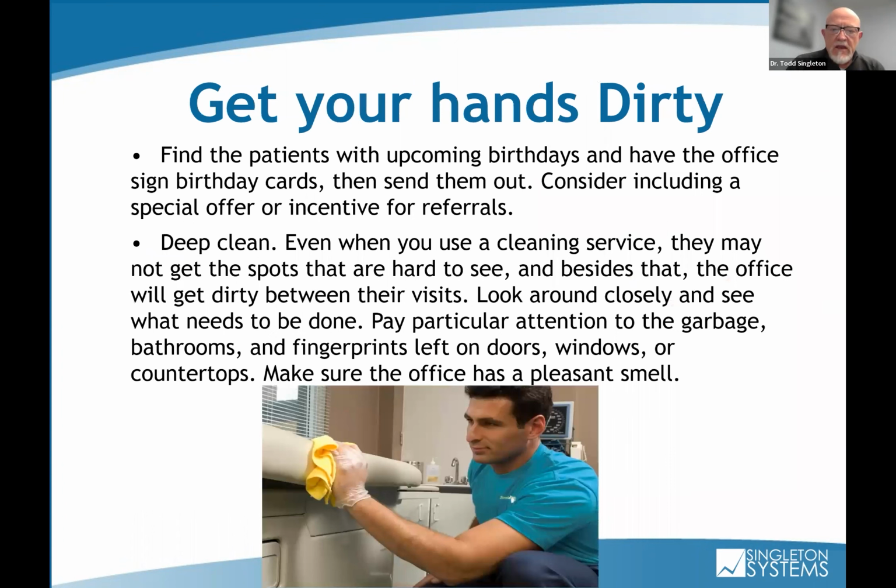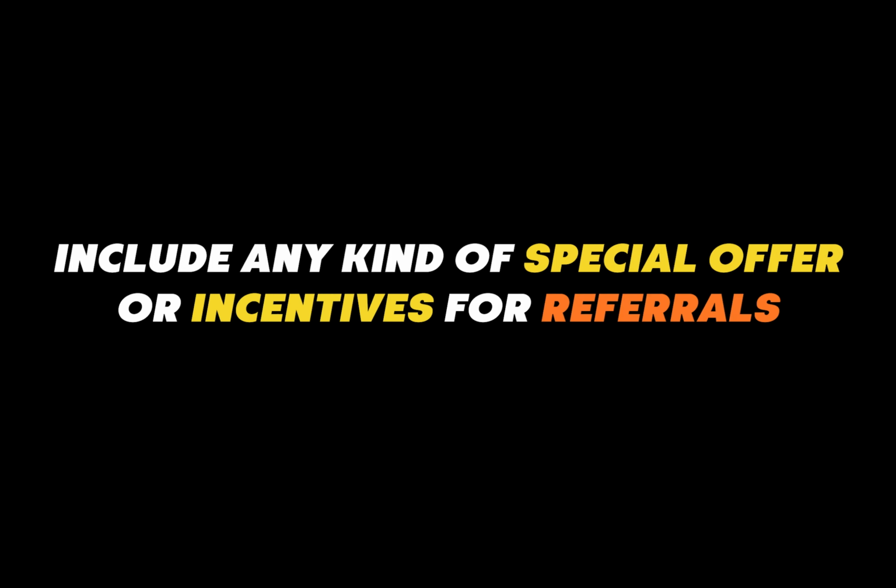Get your hands dirty. Find the patients with upcoming birthdays and have the office sign birthday cards and send them out. Can you imagine getting a birthday card that all the staff members sign? And then include any kind of special offer or incentives for referrals.